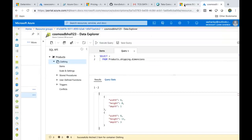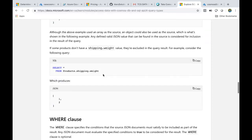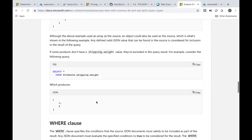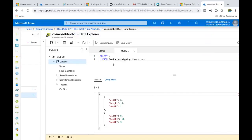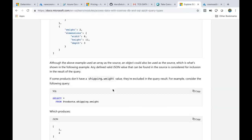Getting me, everyone? I hope it is clear till this point. Any questions here, let me know. The same way, if you want to get a weight of this, you can just say shipping dot weight to get these records 1 and 2. So just say this instead of this one. The intelligence is enabled here, so just say this, you get the records. Okay, sorry, wait. Getting two records here.